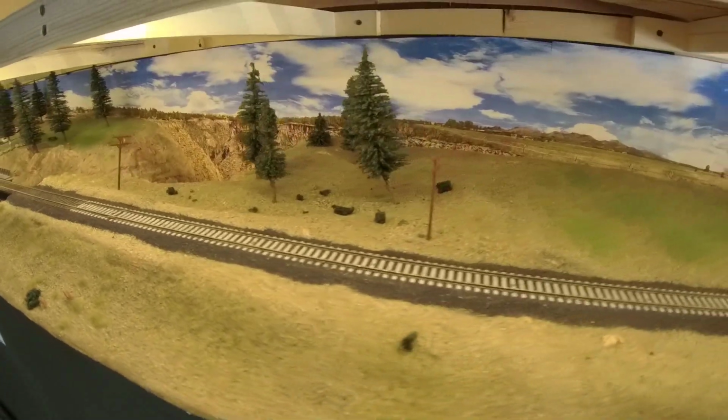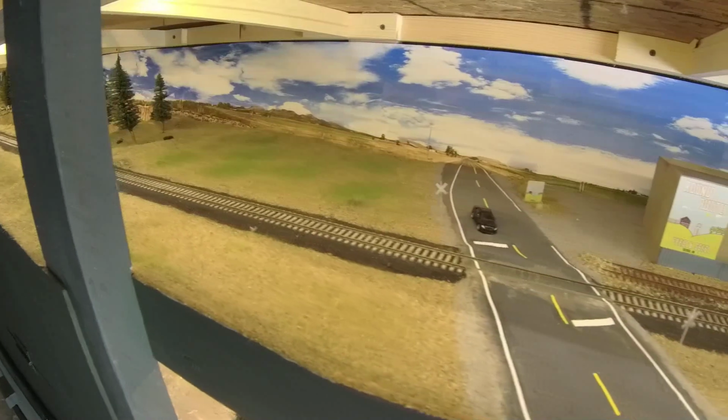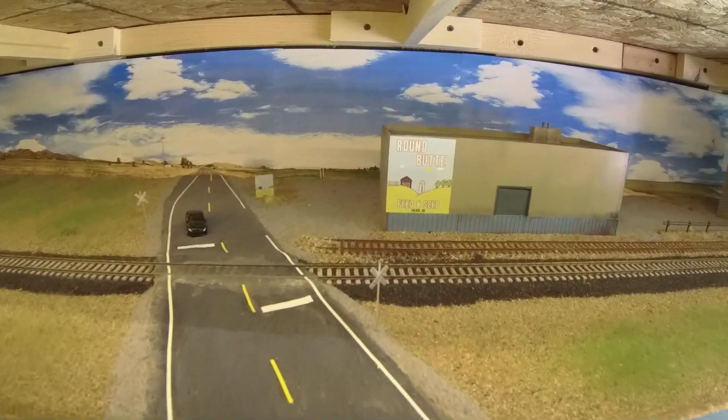North of the gorge, the scenery gives way to farmland as we enter the town of Culver. Round Butte Seed is a real industry in Culver, and who could pass up modeling that?